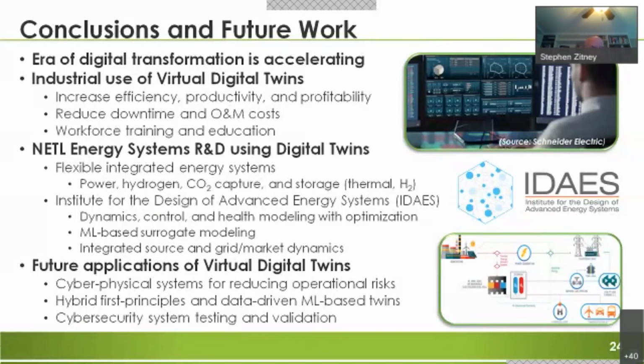So here we're doing a lot of dynamics, control and health modeling, along with optimization, including dynamic optimization. We continue to do a lot of work on machine learning-based surrogate models, and we're also moving beyond the plant gates and coupling our power generation models with grid models to look at integrated generation and grid market dynamics, and how these integrated energy systems perform in the energy market.